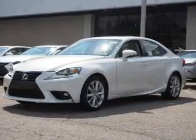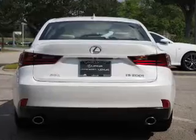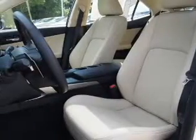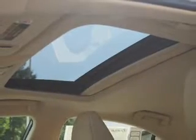The features include a power sunroof, electric trunk, auto-dimming mirrors, an alarm system, keyless entry, independent suspension, brake assist, traction control, stability control, daytime running lights.